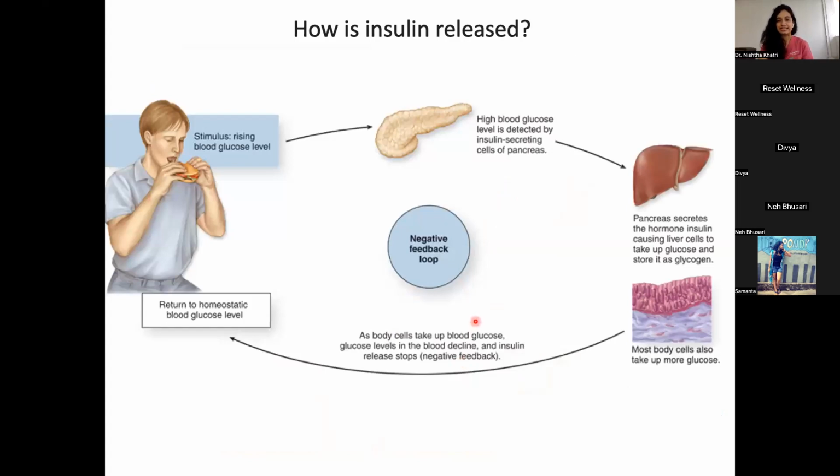Now, how is insulin released? Whenever we have a stimulus that raises the blood glucose levels, basically when you eat anything which has sugar, which has carbohydrates, the blood glucose levels will increase, and this high blood glucose level is going to be detected by the pancreas. There are specific cells in the pancreas that release insulin, and these cells get stimulated. These cells then release insulin and send signals to the liver so that the glucose can be stored as glycogen, that is a storage form, and the majority of the glucose will be taken up by the cells for utilization.